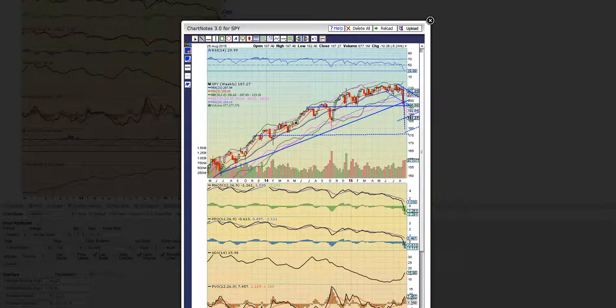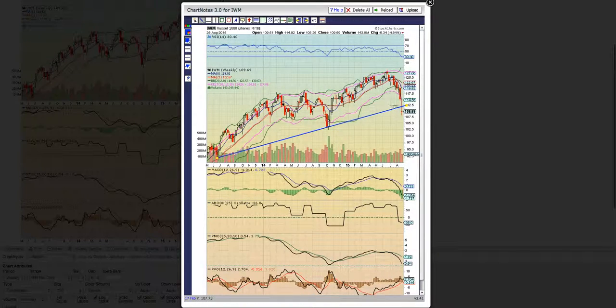I want traders to keep an eye on the IWM as well. If you notice here, we just broke a key level. This is the weekly chart, and we just broke this 112 key level. So any move back to that 112, 114 level will probably be a shorting opportunity. Just watch. If you close two consecutive weeks above this level, then you could see a reversal.